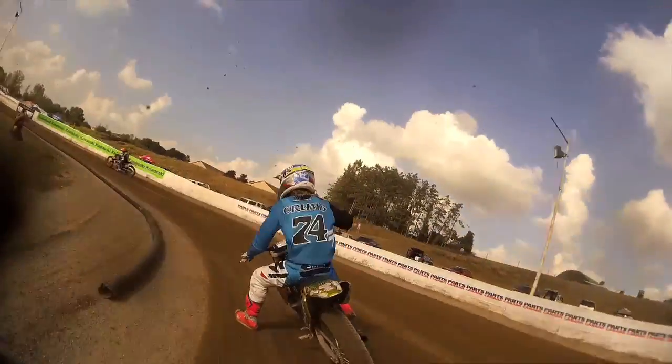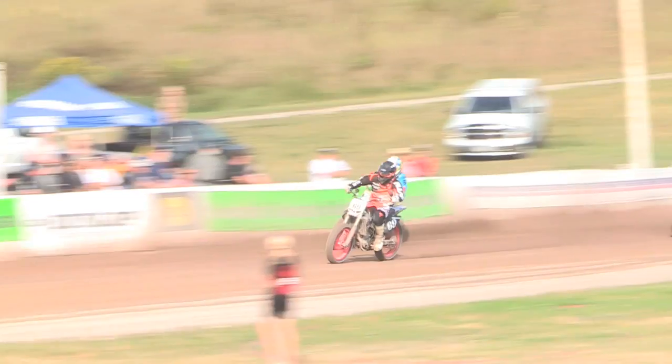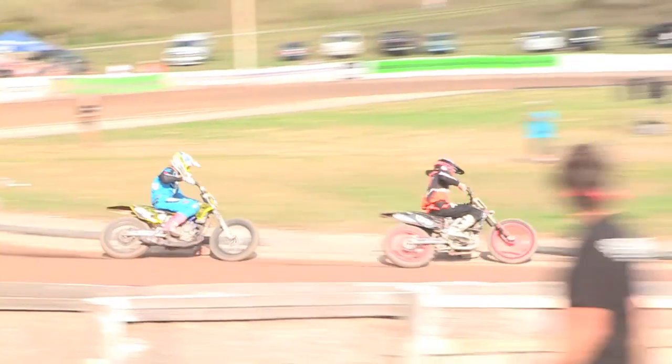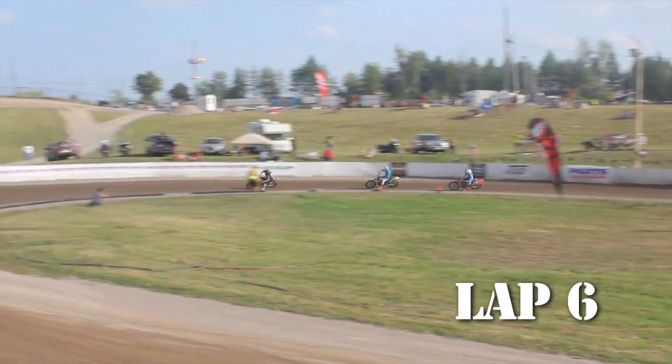So as Crum comes into corner 1 and 2 here, he gets a little bit loose. I make my way up on the inside, and Cody Marintet tries to square up and get the drive down on the inside, but Marintet goes a little bit wide, and now he's going to get a stronger drive coming into corner 1 and 2 again. He's coming around for lap 6.